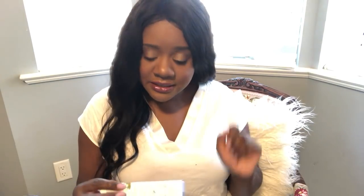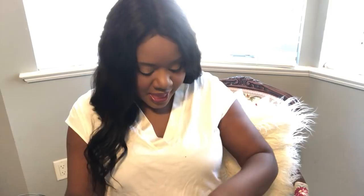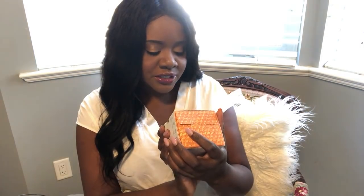In the box, the first thing was the Honey Savior All-in-One Skin Repair Salve, and it looks like this. Don't mind my nails, I'm gonna get them done later. The next thing was the Skin Dew Hydrating Essence Mist and Setting Spray. Then the Honey Potion Renewing Antioxidant Hydration Mask with Echinacea Green Envy Honey. And look at that. I was just like, oh my god. And then they threw in a little something extra and sent me their new Do It All Total Eye Cream.